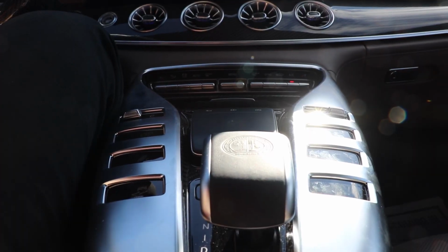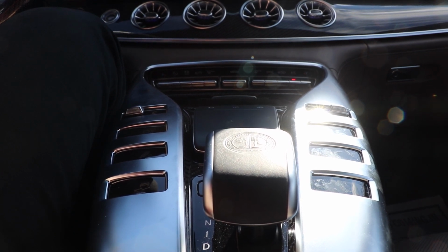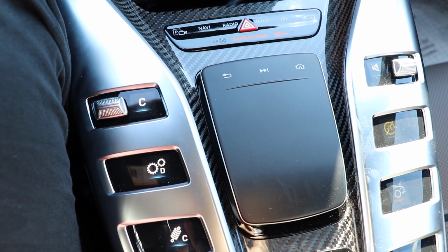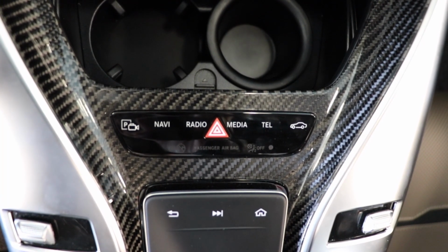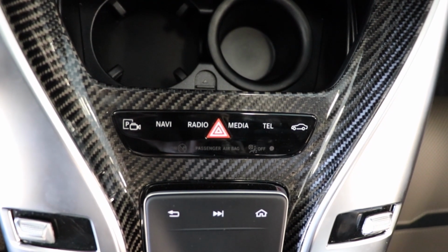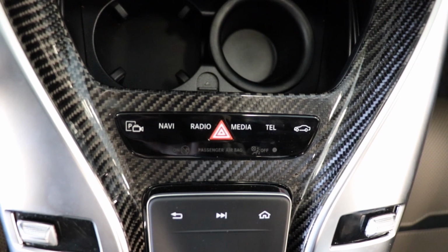This is where things get really interesting, because what's unique about this particular vehicle is it is not equipped with the MBUX that you see on the A-Class as well as the 2020 GLE, but it does have the touchpad that is from that system. One thing that's really different is the shortcuts on this car to get to your parking camera, your navigation, your radio, or your media, all in a quick access way. It's on this row that doesn't really look like it would be switches, but they absolutely are.